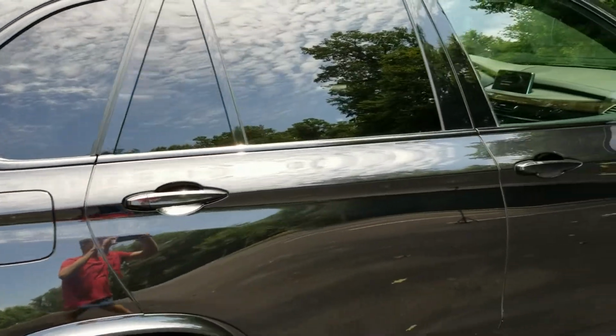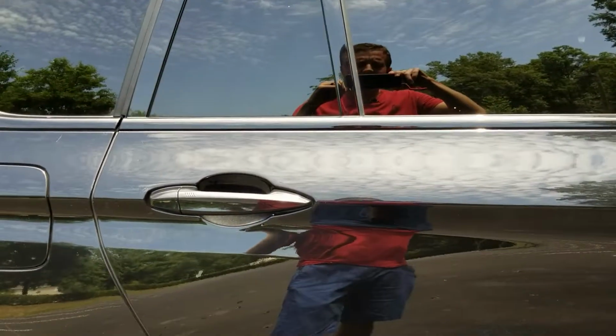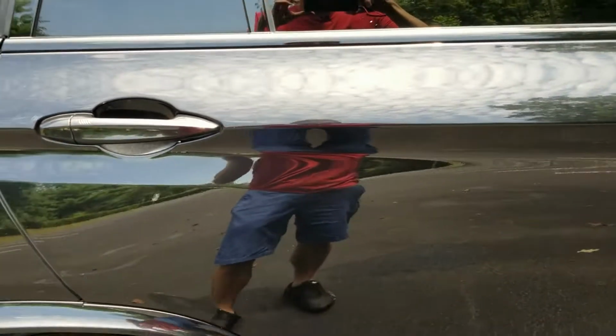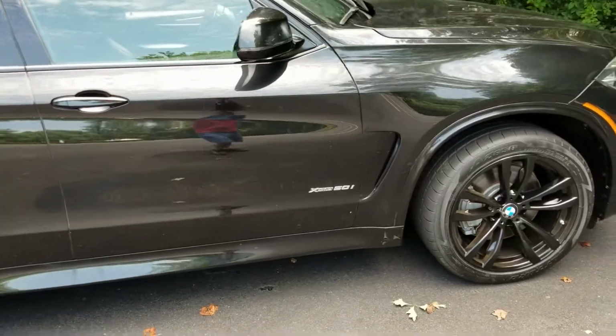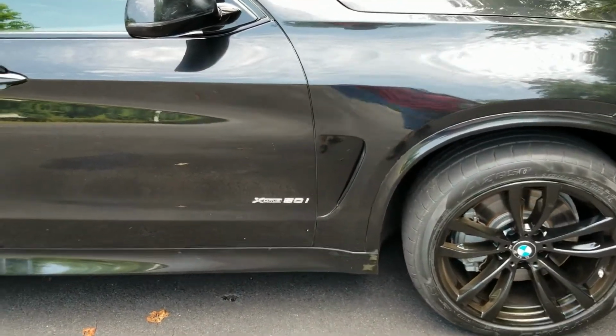On all X5s, comfort access keyless entry, at least on the 8-cylinder models, is standard. These little ridges on the doors here, you press to lock it, or you simply put your hand behind to unlock it. Now, the lesser BMWs of this era, the 3 Series, the X3 and such, X1, they only have comfort access on the front doors. Once you get up to models like the X5, you get them on the back doors as well.